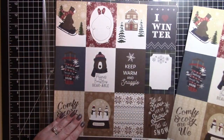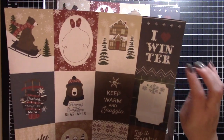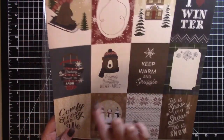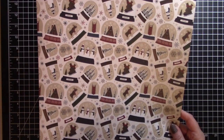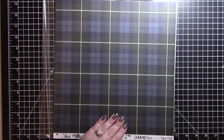And here we have 2 sheets of the cut-aparts. They're both the same. And this one looks like a sweater. That's really cool. I love these Nordic sweater patterns. Love that. And the snow globe is pretty. That would be pretty made as a shaker. And this one has that sweater pattern on the back. And these are all snow globes. And there's 2 sheets of each. And that's really pretty. I like that paper.